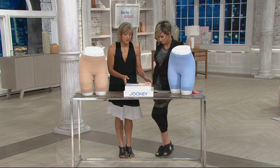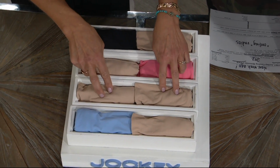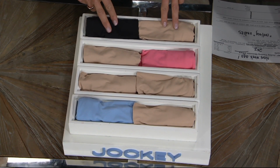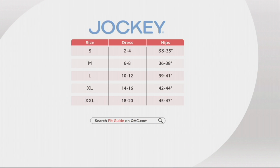The packs of two, let's start in the front with the light and the cadet blue, then two light, then the light and the sorbet, and the sorbet is only here at QVC, and then the black and the light, set of twos. Okay, my dear, and size chart. It's Jockey sizing, and it's very easy. Find your hip measurement and scroll over to the left.